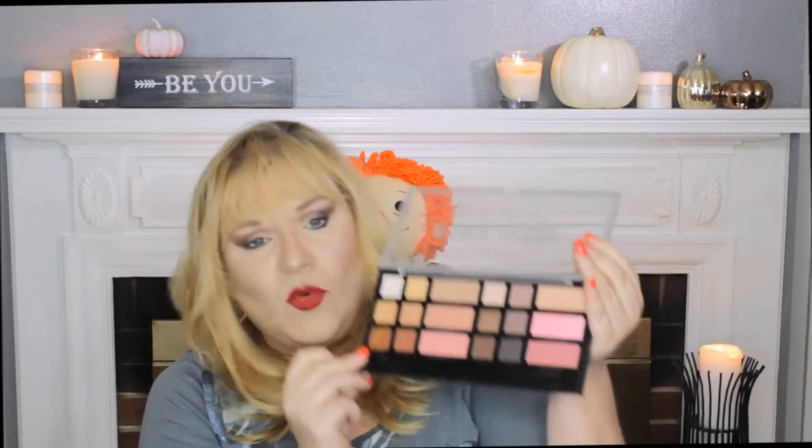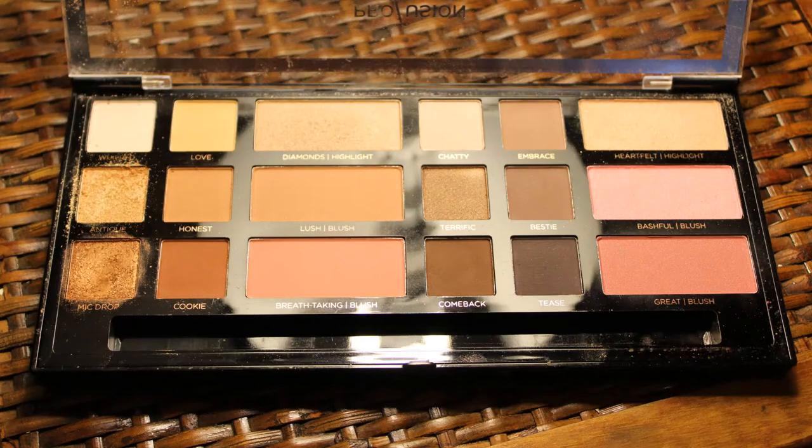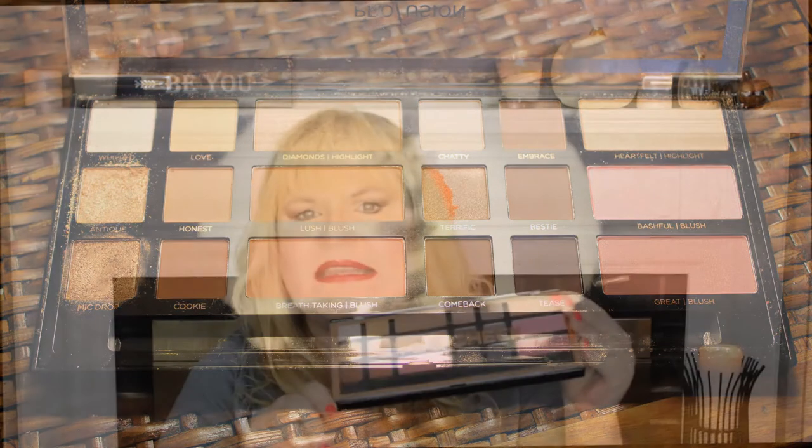You are getting all of these eye shades. All of these eyeshadows here, all of these eyeshadows here. So you have definite warm shades here, definite cool and neutral shades here. You're getting blushers, you're getting highlighters and bronzers all in one palette for $9.99. This is a good quality palette. Profusion Cosmetics, a highly underrated brand.